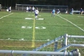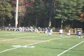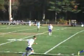Gives it to Sean Capellini. Pass it down, and it's going to be a foul here on the Lancers. This will be Ashland ball with 14:19 left in the first half. A 1-0 Lancer lead here, and gets it on number 17, and Ashland ball is going to go out of bounds here. It's going to be Lancer ball.